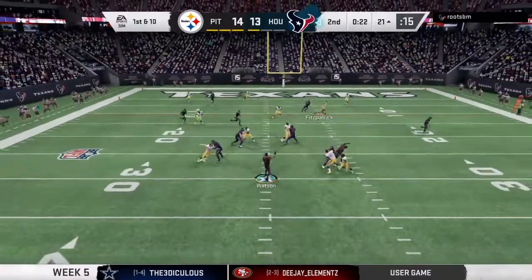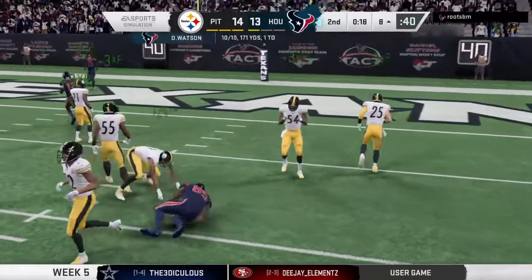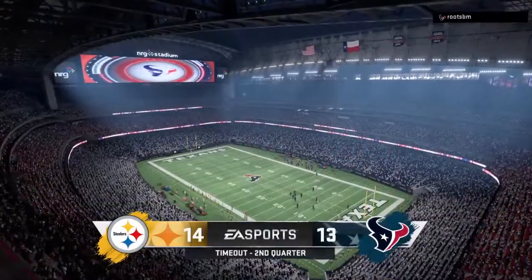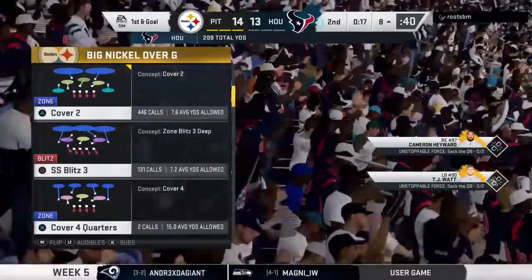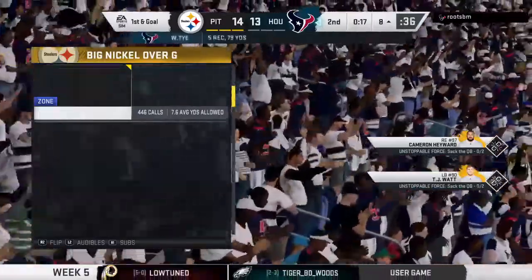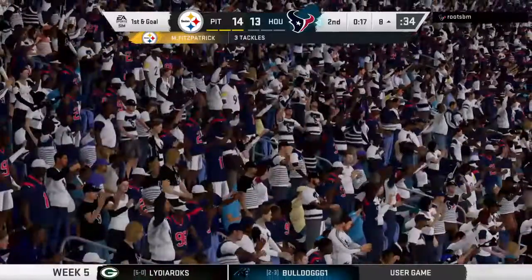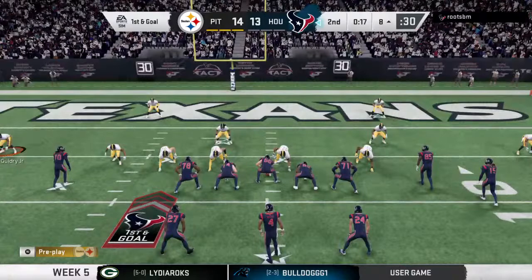On first down, it's Watson. And this is caught at the 8. They've got it inside the 10 at the 8. The Texans are going to signal for their 3rd and final timeout as they stop it with 17 seconds to go in this first half of action. So it's 1st and goal and a great opportunity to get that lead back before the break.